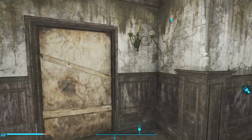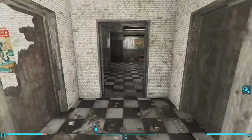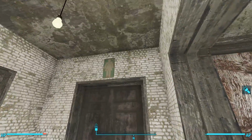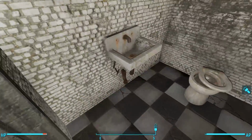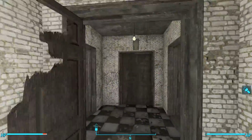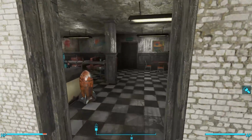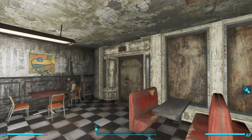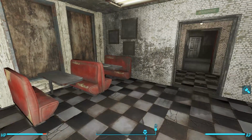We arrive in an L-shaped hallway with one door blocked off. We can go forward into a small hallway with bathrooms on either side, a men's and a women's. These don't appear to be used. The toilets are all broken, though there are some nice pre-war signs on the wall. Continuing west, we arrive in a bit of a cafeteria. Looks like the bottom floor of this condo was used as a cafe or restaurant before the war.